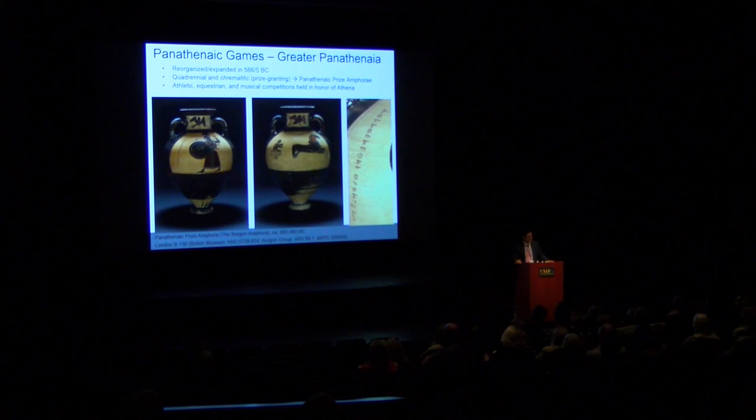You won these prize vases that are decorated on one side with the goddess Athena, the patron goddess of Athens, and on the other side with the event in which you won. And you won lots and lots of these, and they were all full of Athenian olive oil. Way more olive oil than you could use on your own, and therefore the equivalent of cash, or could at least be converted into cash.